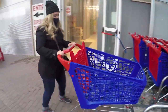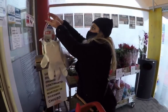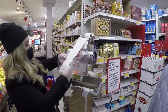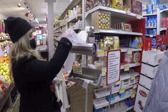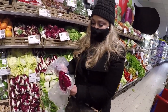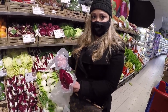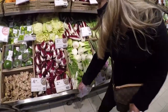Now let's shop. Once you enter the building, you most likely will have to sanitize your hands, and putting on gloves is optional. Our first stop today is the produce section. For produce, it is mandatory to put on gloves when handling fresh products. We are purchasing radicchio di chioggia, which is a popular Italian bitter vegetable that is commonly mistaken for lettuce or cabbage. This product goes well with a multitude of Italian dishes like risotto.